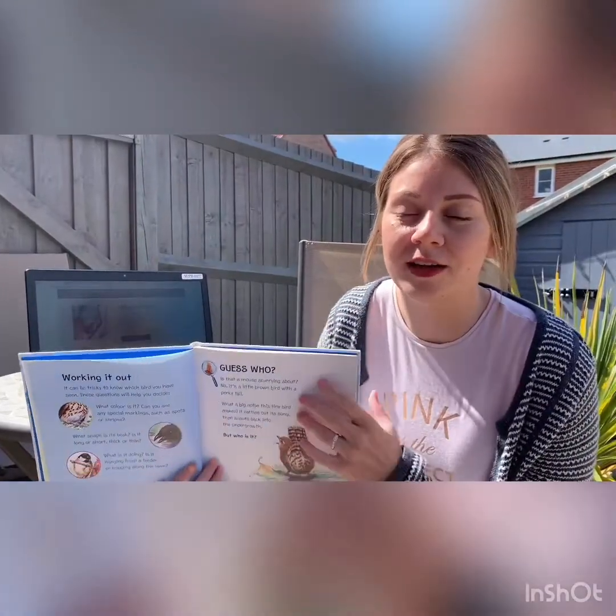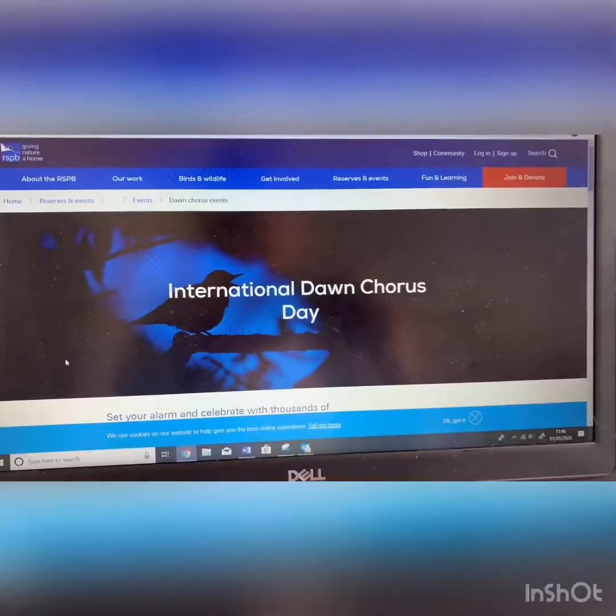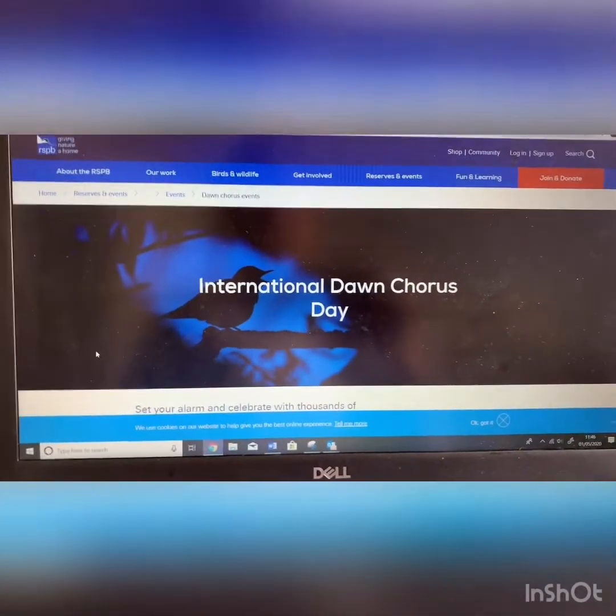Firstly, I want to set you a little challenge to find out about birds and different types of species that you may spot in your garden. You might have a book like this at home, or perhaps you could use the internet to do a little bit of research, or other books that you might have around your house. You might want to ask a friend or a grown-up or somebody that you live with, or you could talk to on the phone that you know likes birds and may be able to inspire you with some information about them.